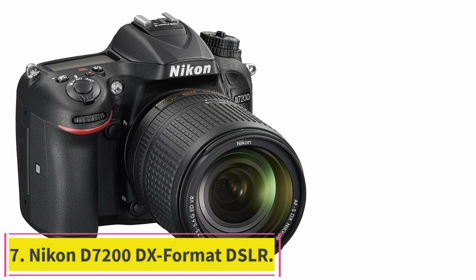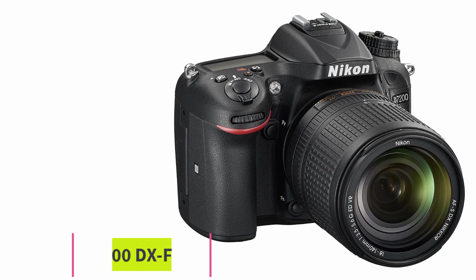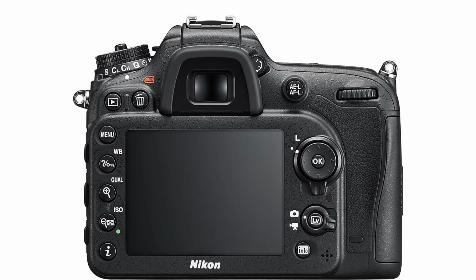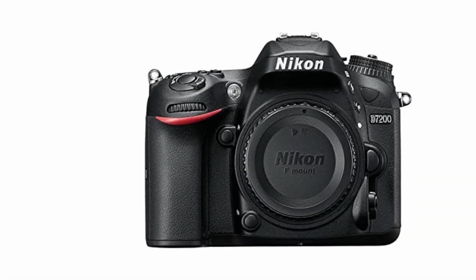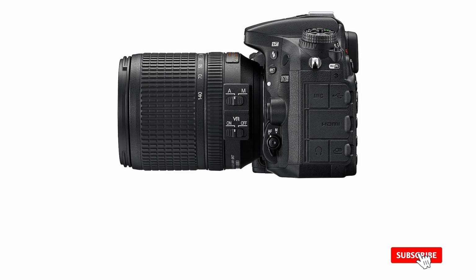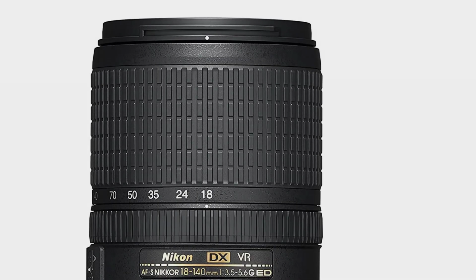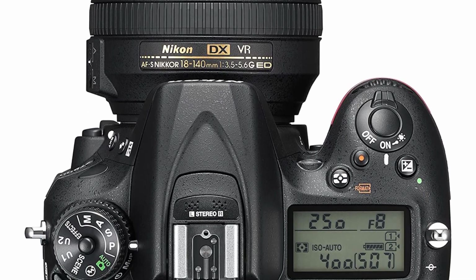Number 7. Nikon D7200 DX Format DSLR. The Nikon D7200 has a 24.2 MP DX format CMOS image sensor and a 51-point autofocus system that is effective even in low light, down to -3 EV. Like the Nikon D500 listed above, this model has a DX format sensor, which is smaller than Nikon's FX format sensor, as seen in the Nikon D850 that tops this list. The DX sensor has a 1.5x crop factor and allows for a smaller, more compact camera at a lower price point than the larger FX sensor.